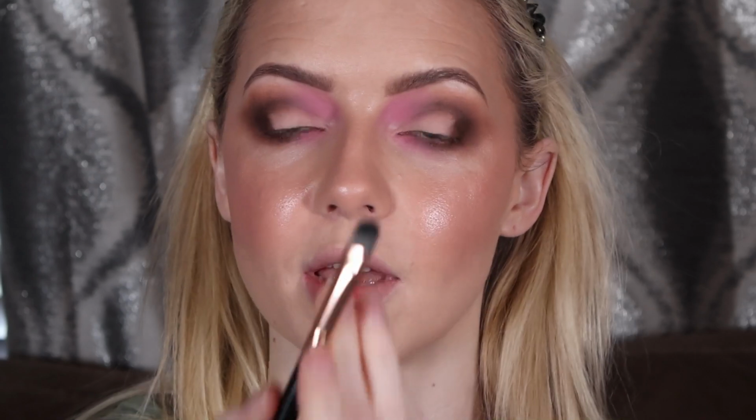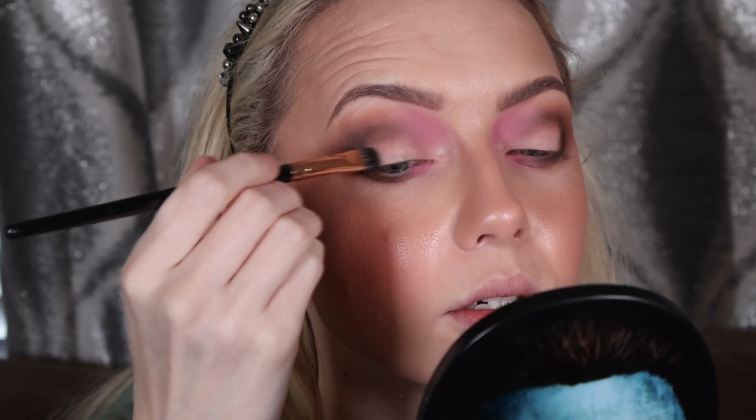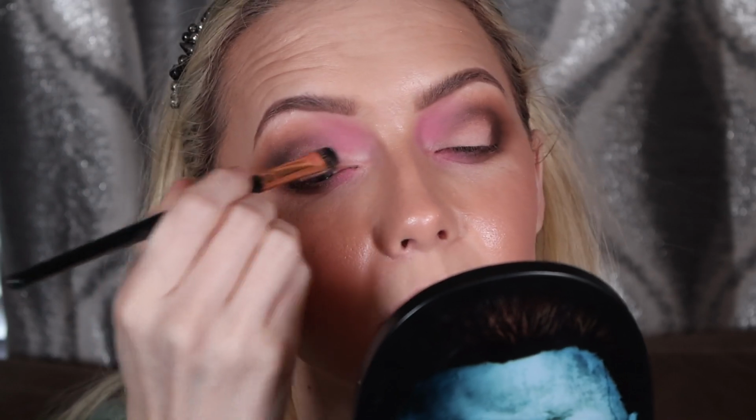This is the NYX Glitter Primer to adhere my shimmers to my eye. And we're going to take the BH Cosmetics Rose Gold number 7 brush, just a flat brush. Any flat brush will do. And we're just going to apply a very thin layer of this glitter primer just across that blank part of the lid, just enough to make it tacky.